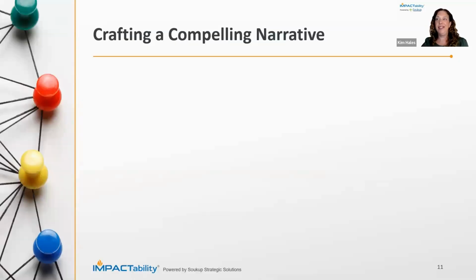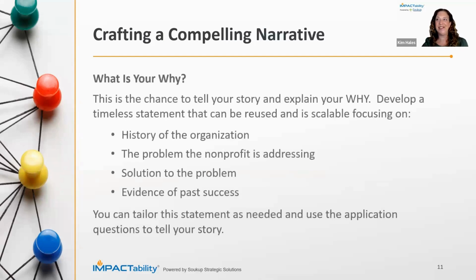Moving on. Crafting a compelling narrative, right? This is outside of the financials, one of the most important things. So what is your why? I sometimes teach a grant writing class, and we do an exercise, and I ask everyone to write, what is your why? And then I say, pretend you're, for those of you who have kids or anyone who's been around a 4 or 5-year-old, but why? And then again, but why? Right? Really dig deep into the why of what you're doing.